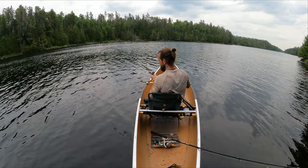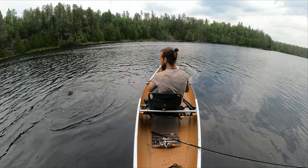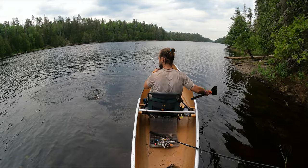Oh yeah, big walleye. Wow. That's a big walleye. Probably, yeah, that's as big as the one Sydney caught.